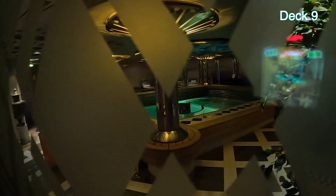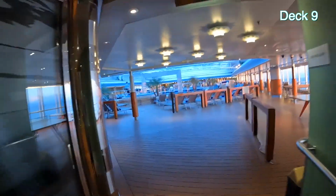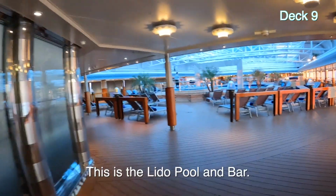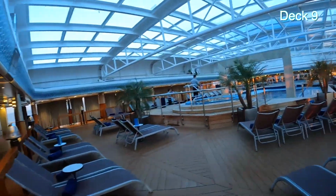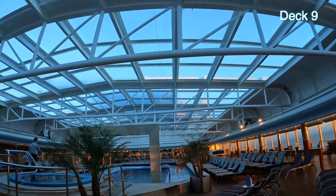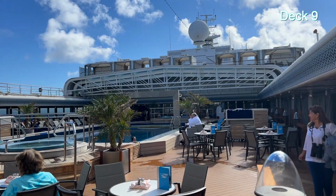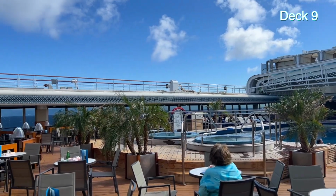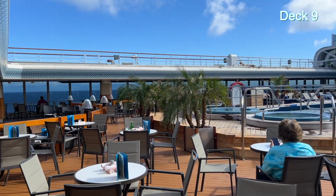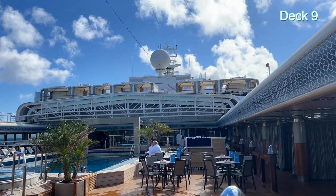I think that's for the use of the spa, so I don't know if anyone can use it. You could ask. And this is one of the pools, the Lido pool and bar. They can cover it, and they left it covered the whole time. Of course, we were in Alaska. Well, I stand corrected. They opened it up on the last day of the cruise. So there you go, sunshine.